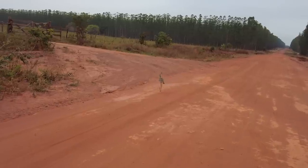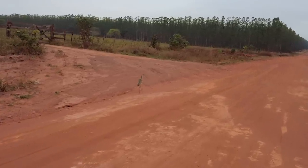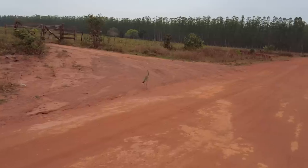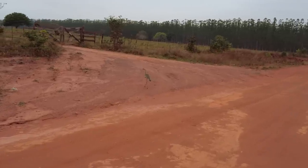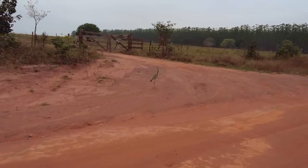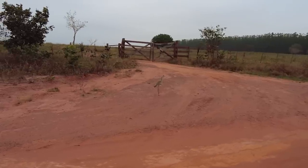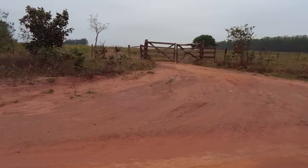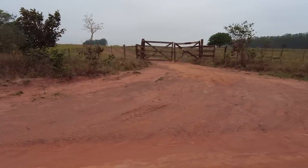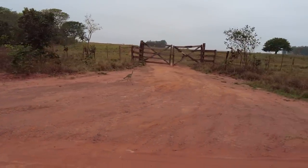Look at this little heron. So cool. He's got little tufts over his head. His beak. There's a lot of these little punk rocker birds down here of different kinds. They have that little tuft of hair. Early in the morning, guys, and the birds are out like mad.